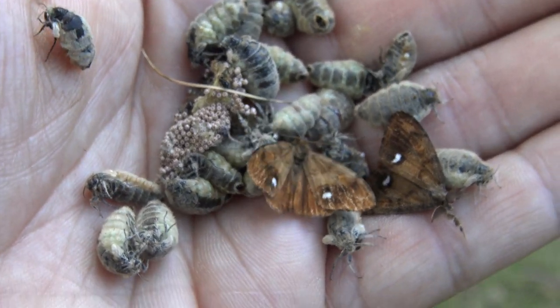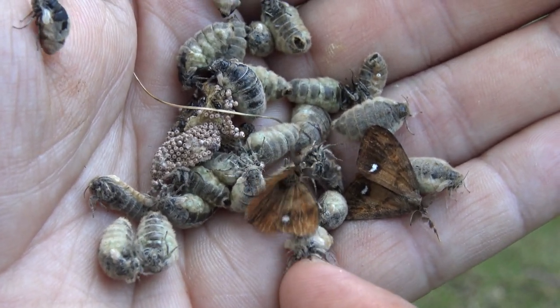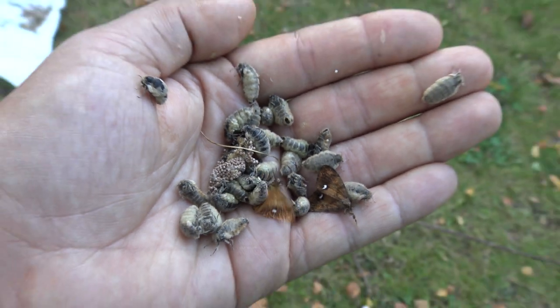But yeah, this is fascinating. The males can actually locate the females' pheromones over very long distances. And the longer we stand here, the more males we're probably going to attract at some point.